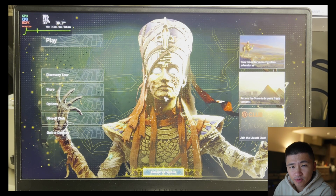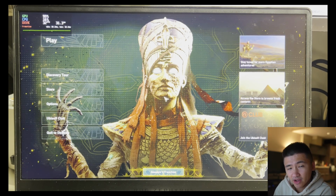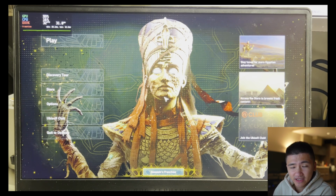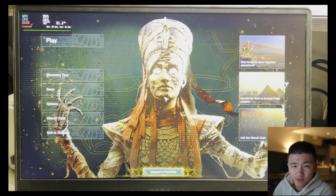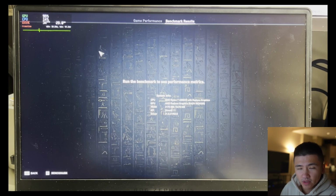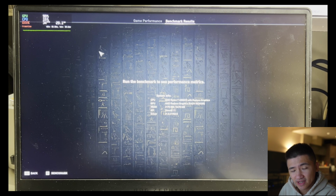Alright, Assassin's Creed Origins has started correctly with mangohud. I didn't see the freezing issue like Catchy OS, even though it is also using the Catchy OS kernel. Let's run the benchmark first. The interesting thing I found is that the Assassin's Creed Origins is using the integrated AMD GPU, not the nVidia GPU.